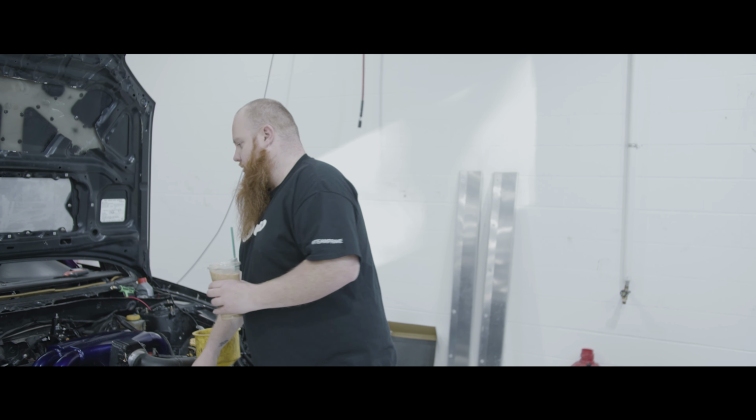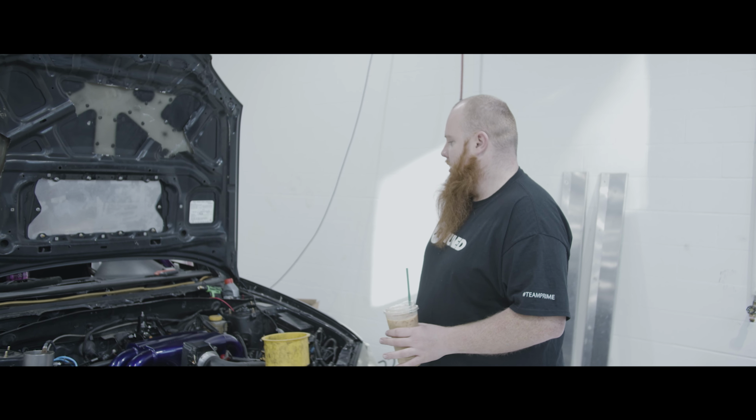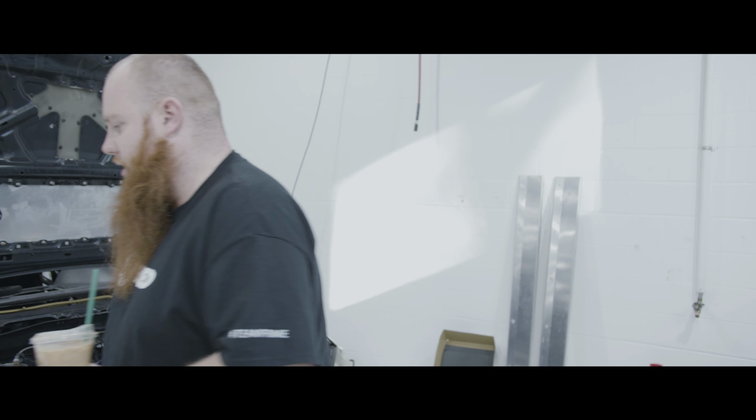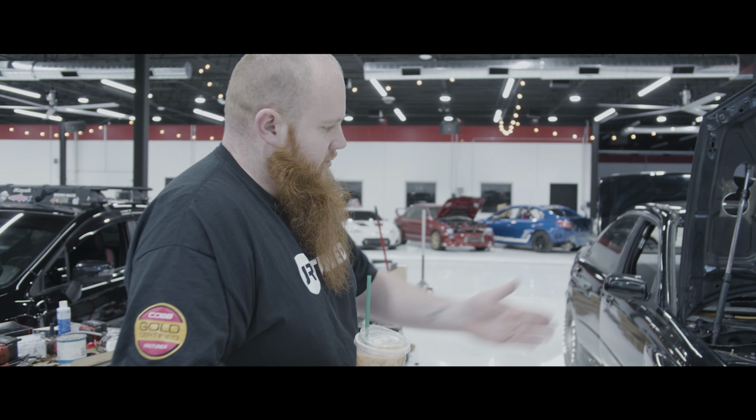New CSF radiator because the Mishimoto one we had on last time was getting hot in the pits. Don't want that. What else? Bigger fuel regulator. We're gonna try to do a little bit more aero. We gutted this headlight so that you can see the turbo through it as it sucks in all that air.